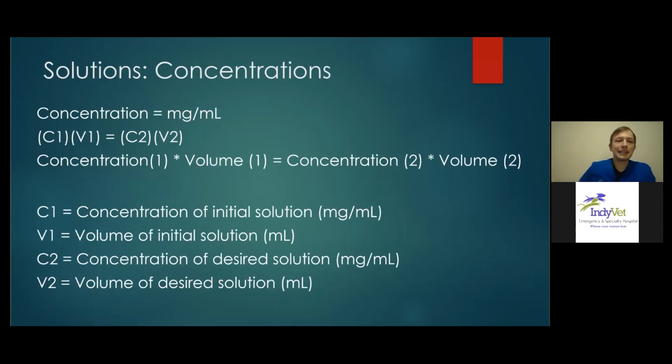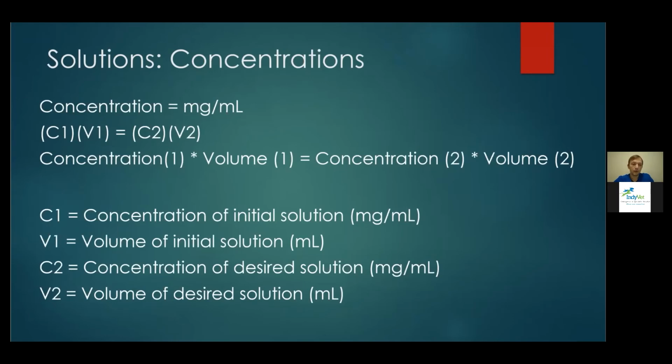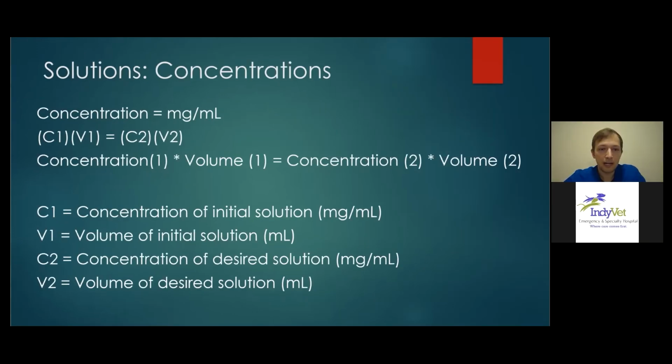Now, it takes an initial concentration, so in this case C1 is that concentration, and V1 is our initial volume, and we're converting it to a new concentration. Because concentration and volume are inversely related, if you increase one, the other has to decrease, as long as you're not adding more of the mass to the equation. So we can use this for our dilution. So let's try it.